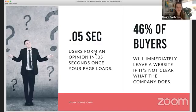So you have to have who you are, what you do, a logo, some sort of branding so that people know as soon as they get to the site, oh yeah, I'm on the right site. Or, oh, that's what you do. Very quick. 46% of buyers will leave immediately if they can't figure out what you do. Immediately. So 0.5 seconds immediately. That's very fast. You have to have a clear description of who you are. Like I said, that could be a logo, it could be branding, it could be a clear tagline, something that people can see and immediately recognize is you.